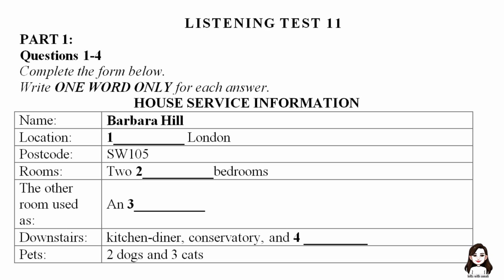Section 1. You will hear a conversation between an agent from City House Services and a customer who wants to have her house cleaned. First, you have some time to look at questions 1 to 4. Now we shall begin. You should answer the questions as you listen, because you will not hear the recording a second time. Listen carefully and answer questions 1 to 4.